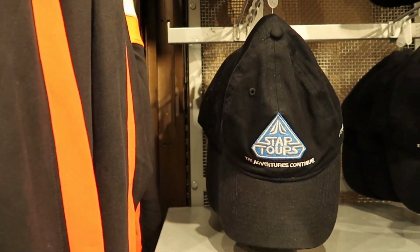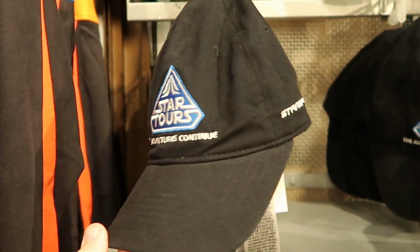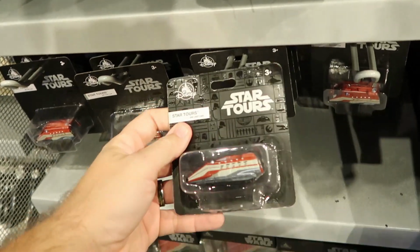Right next to that one is an adult-size baseball cap. That's also embroidered Star Tours, The Adventures Continue. You have the Star Speeder 1000. That one is $30.